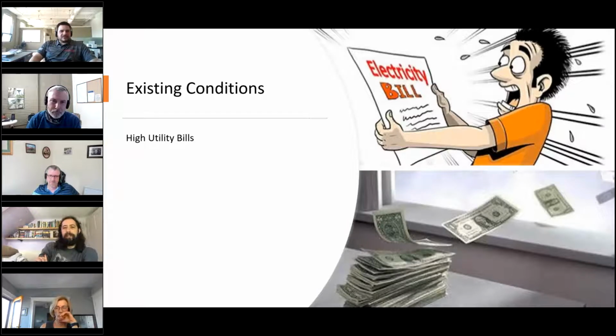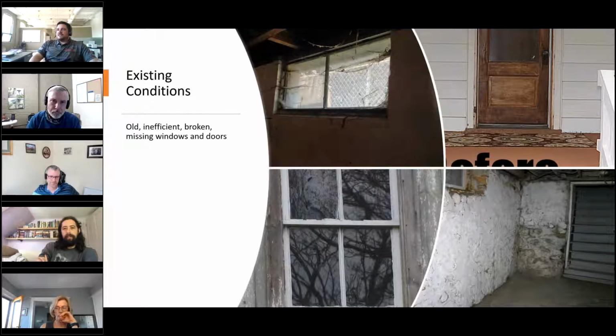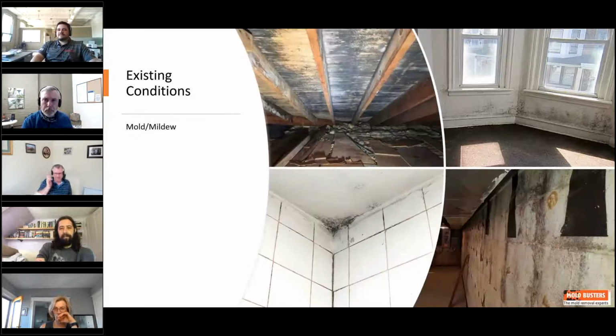Obviously, high utility bills come with poor performing homes. No surprise there. Old, inefficient, broken, missing things in some cases. I'm shocked to see how many don't have doors to the basement. Not only from a security standpoint, but all the air rushing right in, just completely left wide open. I'm one of those. We'll keep it between us. We're not recording or anything.